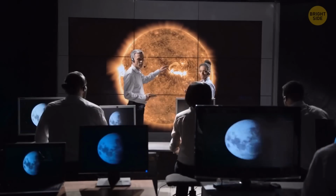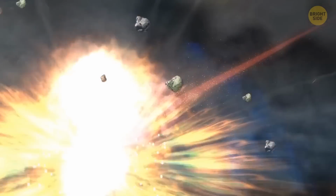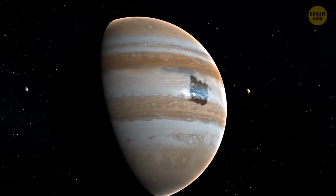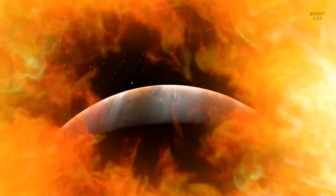In 1994, astronomers discovered Shoemaker-Levy 9, a comet that broke apart and collided with the gas giant. The original comet was approximately the size of the one that erased the dinosaurs. However, this comet fell apart into more than 20 fragments. They darkened the planet's surface, and it remained like that for months.